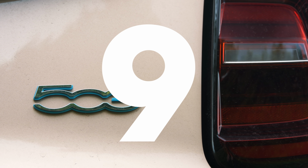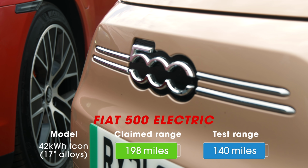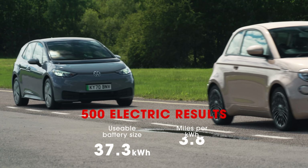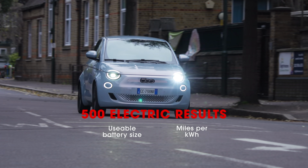Next to go was the Fiat 500, which managed 140 miles. This was really particularly disappointing because officially it's supposed to cover 198 miles. That shortfall of almost 30% between claimed range and real-world range was the biggest among the lineup here.